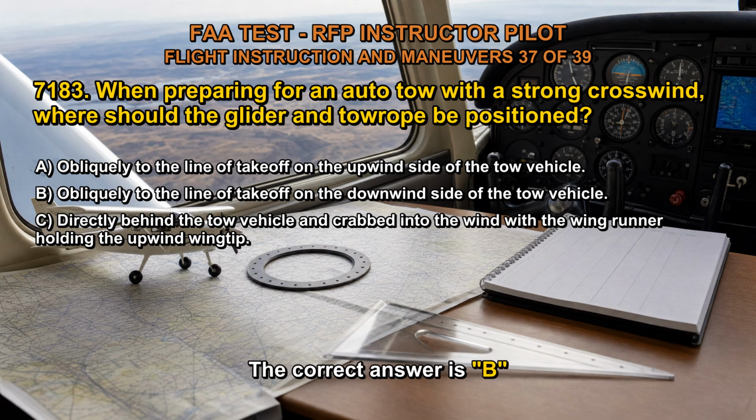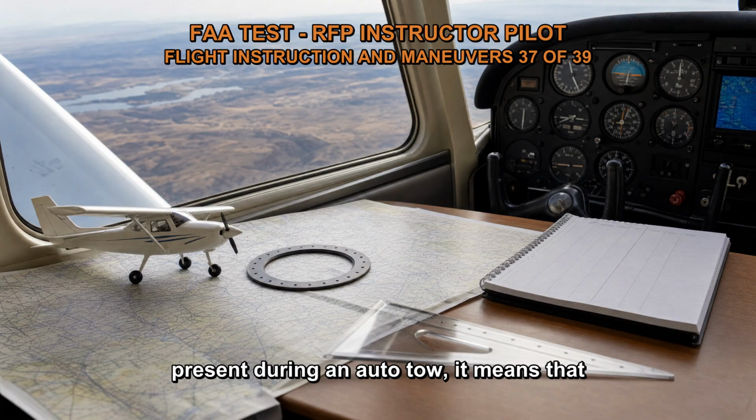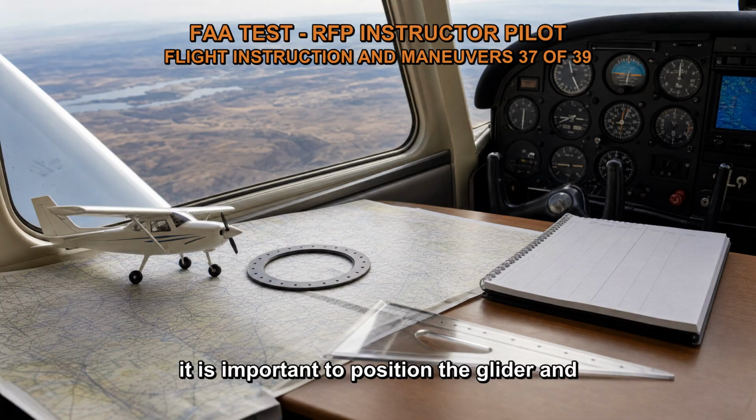The correct answer is B. Auto tow with crosswind. When a crosswind is present during an auto tow, it means that the wind is blowing perpendicular to the intended line of takeoff. Positioning for crosswind. To account for the crosswind, it is important to position the glider and towrope in a way that allows for a safe and controlled takeoff.